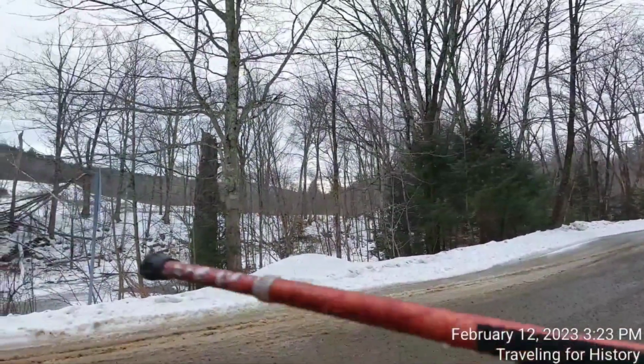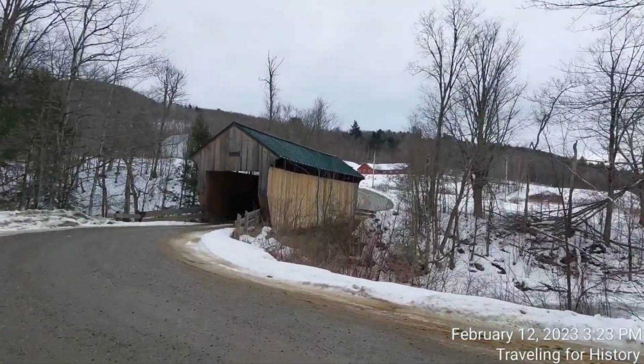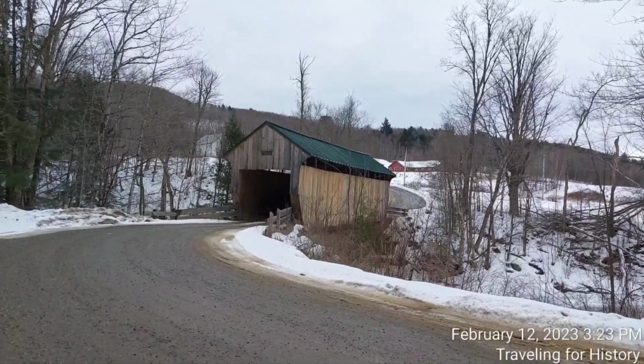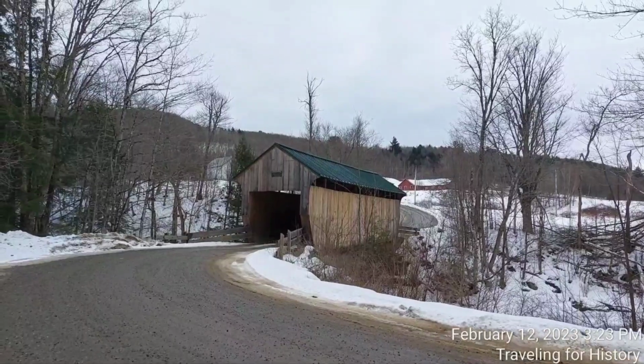You can see the bridge as you're driving by, at least in the winter time, even though it's about half a mile down the road. It spans the North Branch of the Lamoille River, which flows south through the village of Waterville to the main branch of the river further south.